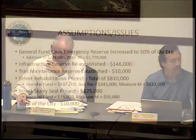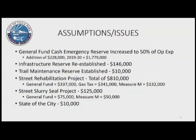Next item is the street rehab project. What we've determined we could do is put a total of $810,000 for additional street rehabilitation. It's broken up funding-wise from the general fund, our gas tax fund, and Measure M, because the general fund would only have to pitch in basically just a portion of the project. We were able to include that project for next year. How much? Infrastructure management, that you'll see, they recommended 900,000.